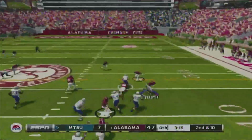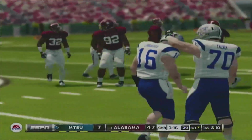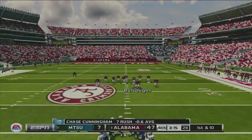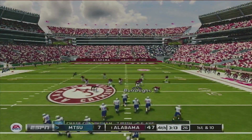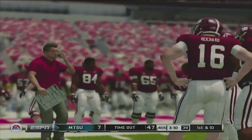Brought down around the 48-yard line. That's good for a gain of 11 yards. From their own 48-yard line. First down. Alabama will take a timeout. That's their second of the half.